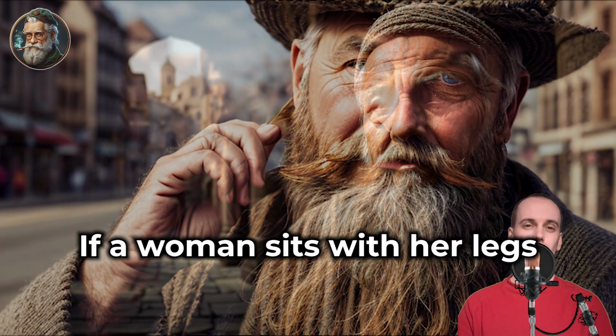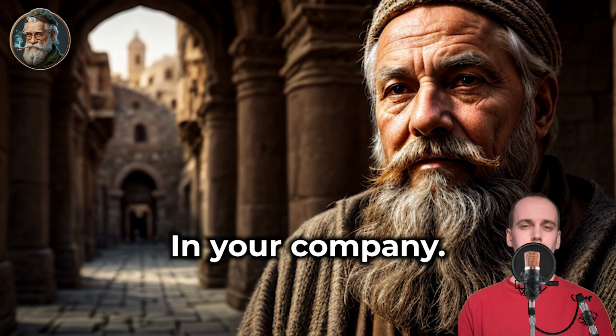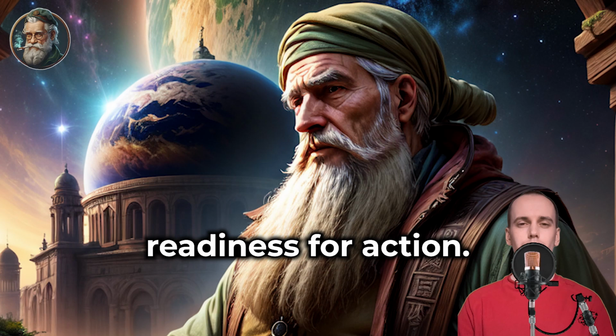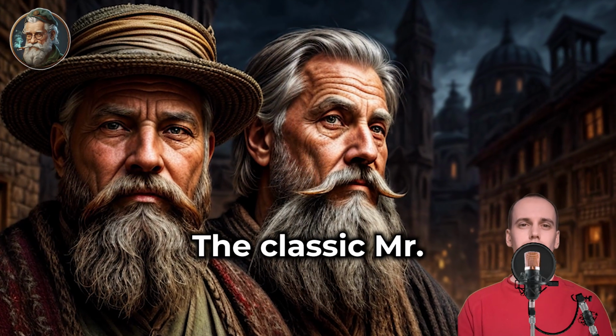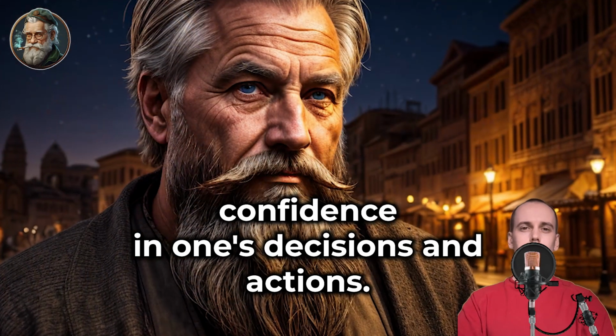If a woman sits with her legs stretched out in front of her, she likely feels very comfortable and relaxed in your company, ready for an extended chat. Hands planted on the hips indicate readiness for action. The classic Mr. Burns hand position expresses supreme confidence in one's decisions and actions.